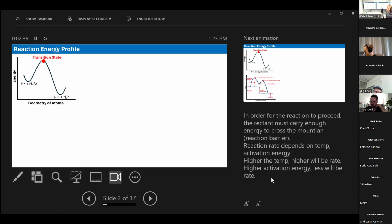The top of the mountain is called the transition state in the language of the chemist, and the two valleys correspond to the reactant and the product. In order for the reaction to take place, the reactants must cross this mountain, whose height is called the reaction barrier or the activation energy. So for the reaction to take place, the reactants must have enough energy to cross this transition state.